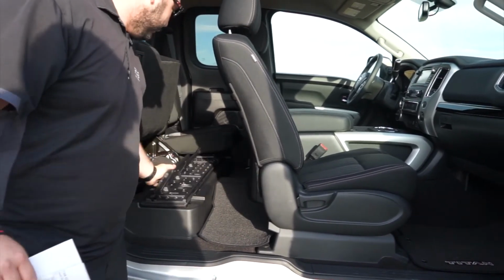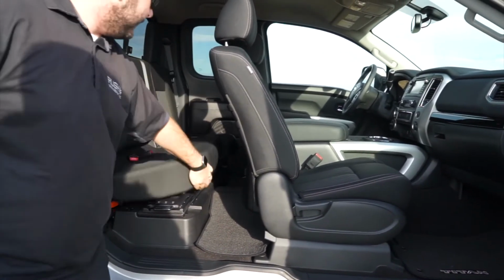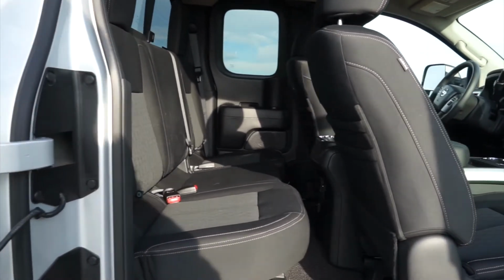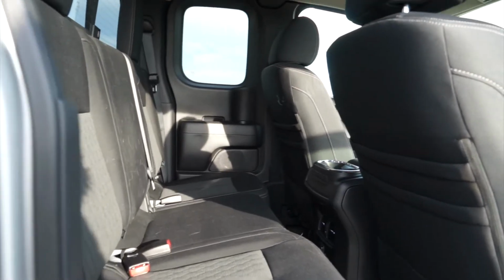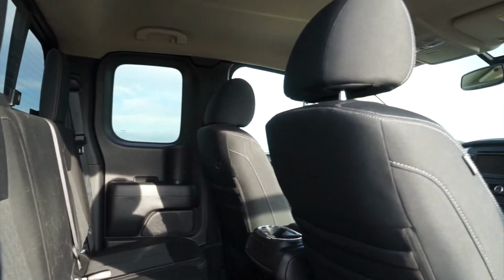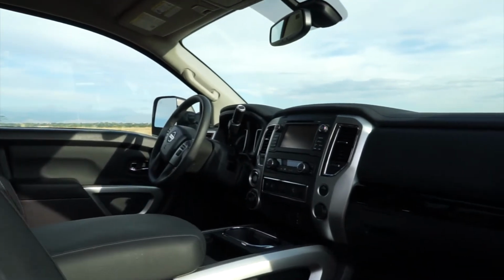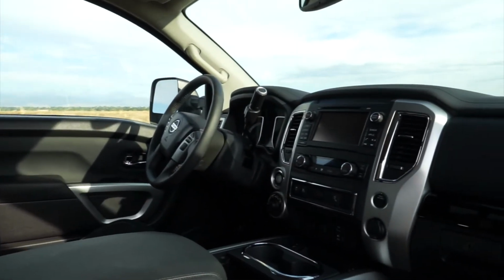That's honestly really nice, especially for those of you that maybe use this for a commercial application. The rest of it's pretty much standard. Nissan has provided their infotainment display. We'll talk about that in a second. There's plenty of cup holders, plenty of storage. You can move some things around and actually customize it however you would like to.